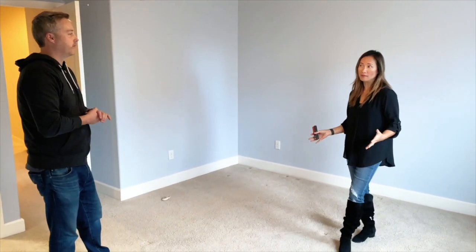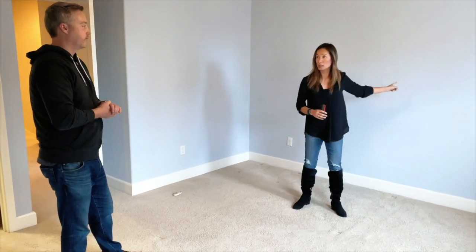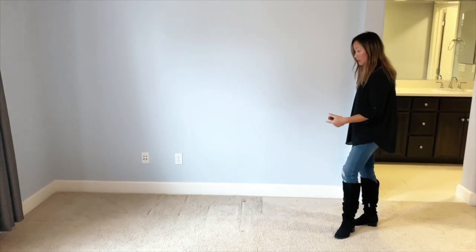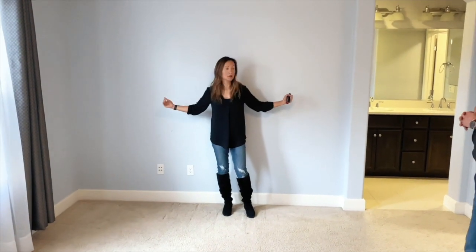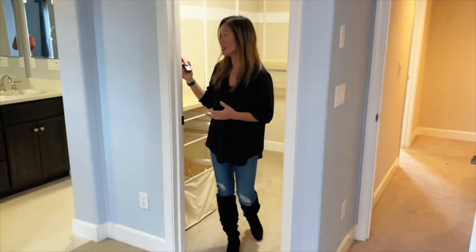How do we know which wall is appropriate? Some rooms are more obvious than others. So in this room, the obvious wall would be the biggest wall. This wall here, someone could feasibly put a bed here, but presentation-wise, it just doesn't look right because you're confined within a shorter length. Well, thank you for enlightening me. This is an amazing closet already.